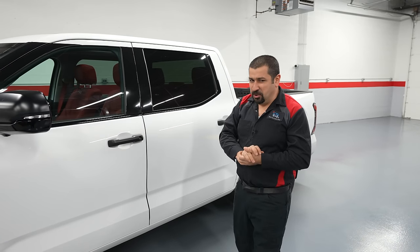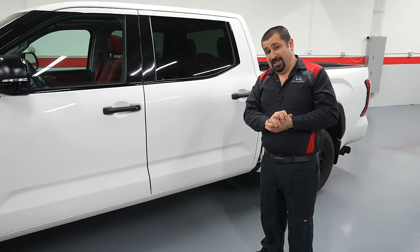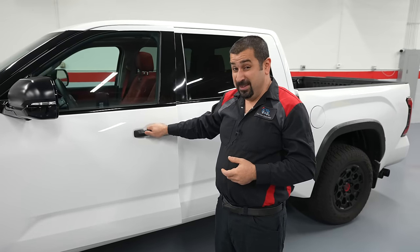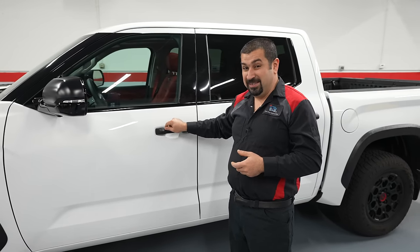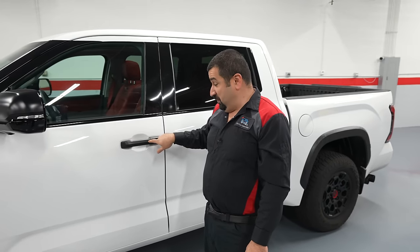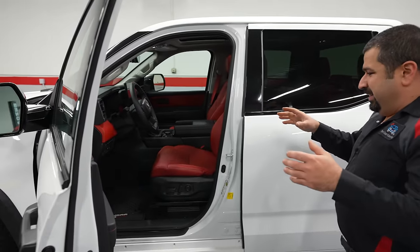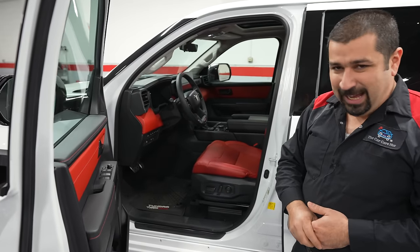The things I don't like about the TRD Pro, or actually it might be the whole Tundra lineup, there is a sense of cheapness when you first grab this handle, which I do not like it being this particular plastic, which is usually reserved for the base models of cars. Could have done this handle a little better. This is the first thing you're gonna open or touch to open this interior. The interior materials and the fit and finish is just not good.